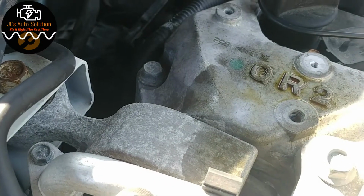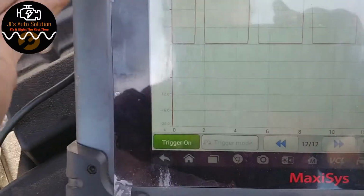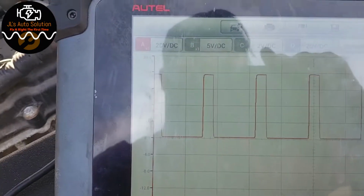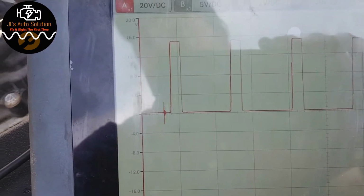Which will be my white wire. I'm going to pause you guys and I'll bring you guys right back. So here we go. This is my control side from my PCM. Like I said, we should see a duty cycle or a pulse width modulated control from it in order to keep the valve working at its optimum range.